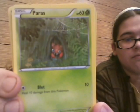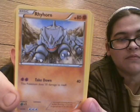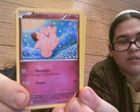The Blot Parasite. Paris. Bleh. You do know what that is, right? The Takedown Rhyhorn. Not that bad. Furious Fist when it first came out. Clefairy. It's really a fairy. Yeah, now it is. Diglett.